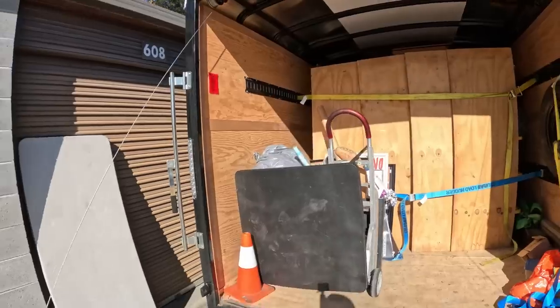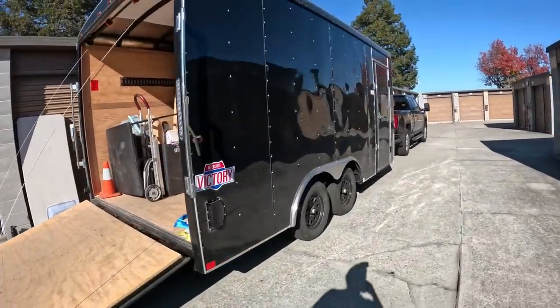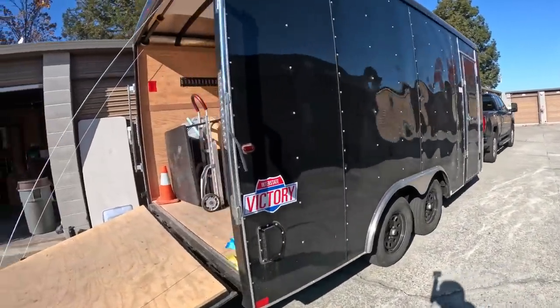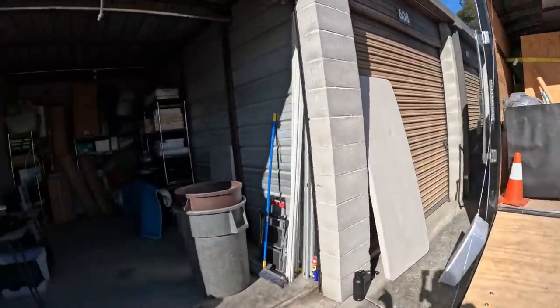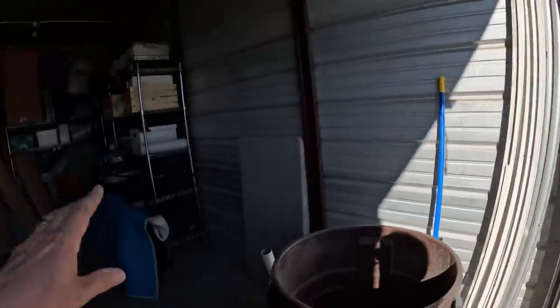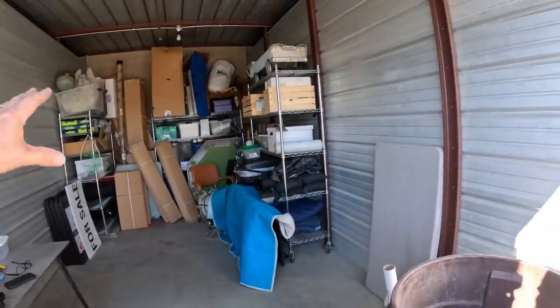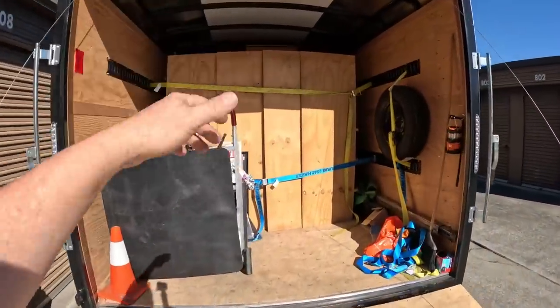This is my 8.5 by 16 trailer, and yeah, you can see the size of it. It's not tiny. There's bigger ones, but there's a lot of smaller ones. We got to get not the whole thing, but maybe 2/3 of that trailer put in here. And that came out of a 10 by 15 locker, so it should fit in this 10 by 20 because I don't have to take the front 1/3 out.